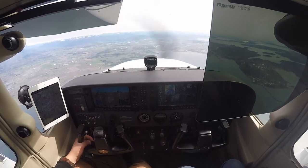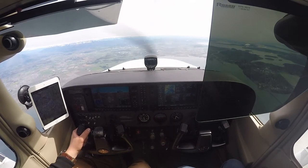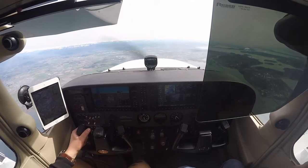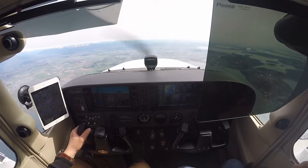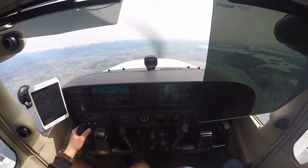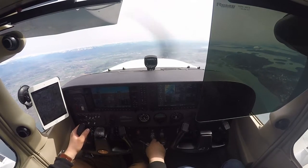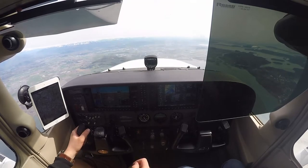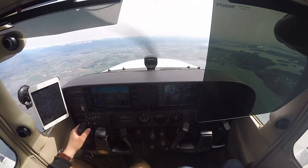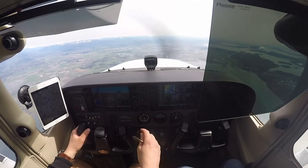Altimeter 3017. Visual approaches in use, landing and departing runway 3-4 left and 3-4 right. Notice to airmen: self-serve fuel pumps out of service. Compass Roads is unusable. Use caution for cranes in the vicinity of the Paine Airport. On initial contact, you have information India. Paine Airport information India, 2053 Zulu observation. Wind 320 at 8. Visibility 10, sky clear below 12,000. Temperature 12, dew point 6, altimeter 3017. Visual approaches in use, landing.